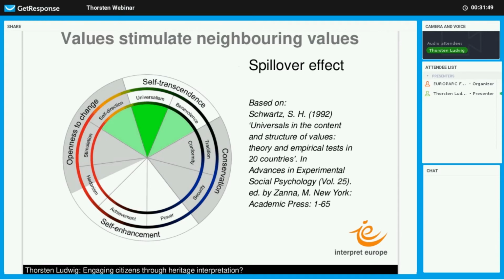Another interesting aspect in this value circumplex is that if you strengthen values like feeling responsibility for nature and doing something in this field, you automatically strengthen values that are neighboring them. This is the spillover effect. So benevolence, for example, has a lot to do with family, and the idea of caring for your family is very close to the idea of caring for nature, which at first glance is strange. You cannot see this connection, but there's a lot of research going on that showed this neighborhood. And you can see on the other hand, if you go for benevolence, so this part, that this is very close also to tradition.